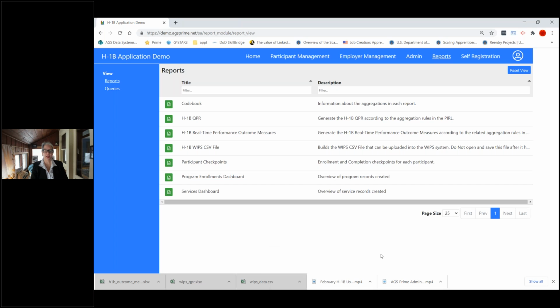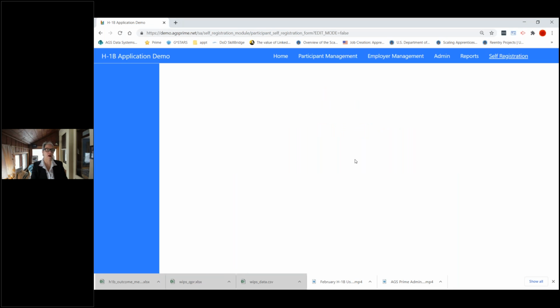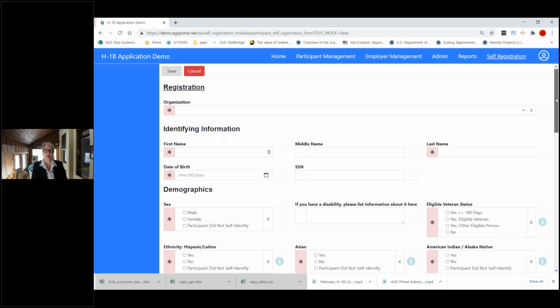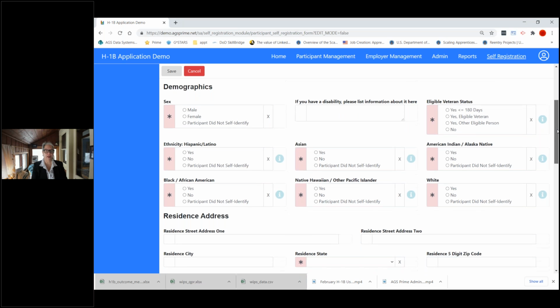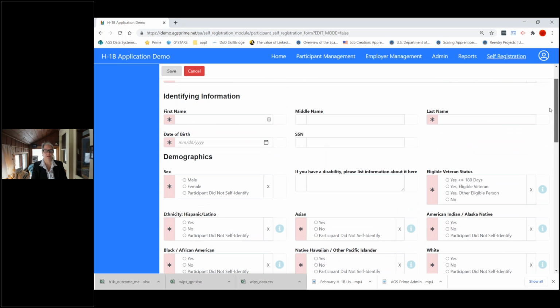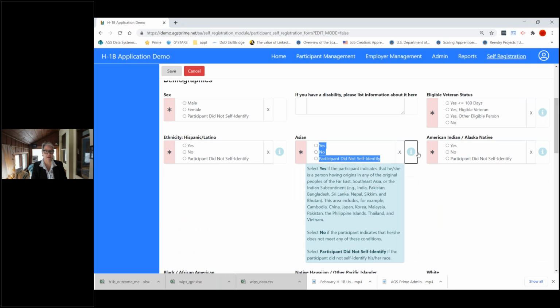Let me take the opportunity at this point to jump over to self-registration and give you a sense of what that looks like. I have this here in my demo, so it's easier to see. Our customers generally will have this self-registration form exposed on their website or their partners' websites, or maybe their project has a website that they're driving people to, and they will have this form here for that initial data collection of participant data. As you can see, some of the data is set here that looks very familiar from the PIRL, with the allowable values and some help text, et cetera, et cetera.